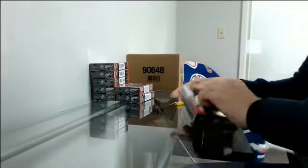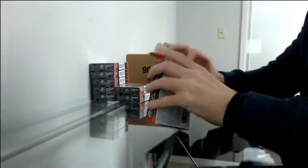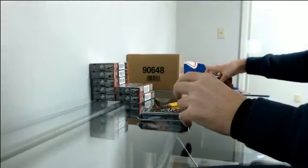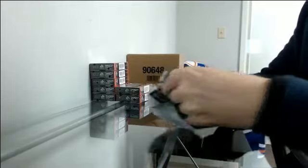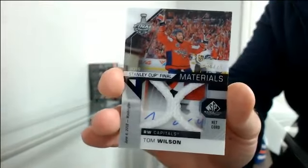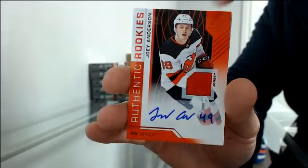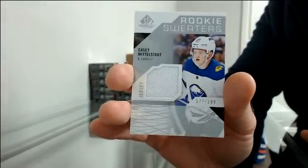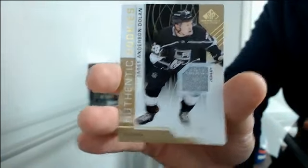Box three. Authentic rookies at 297 for Anaheim, Troy Terry. Base at 142 for Las Vegas, Marc-Andre Fleury. Stanley Cup Final Materials Net Cord. It's at 35 going to Washington, Tom Wilson. Authentic rookie jersey auto for New Jersey, Joey Anderson. Rookie sweaters jersey at 199 for Buffalo, Casey Mittelstadt. Locker Essentials going to Minnesota, Ryan Suter. And authentic rookie jersey at 499 for LA, Jaret Anderson-Dolan.